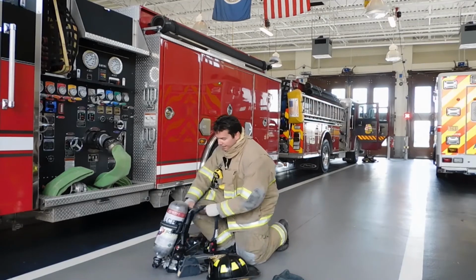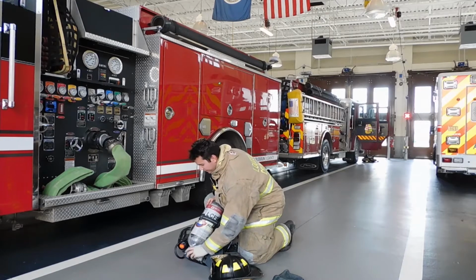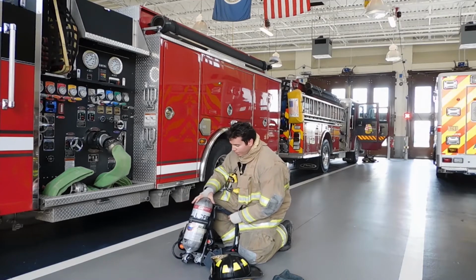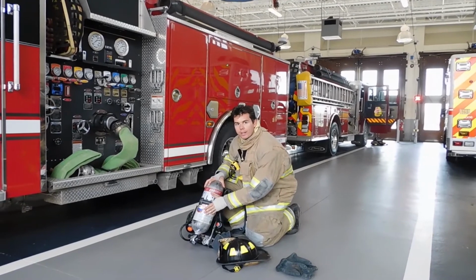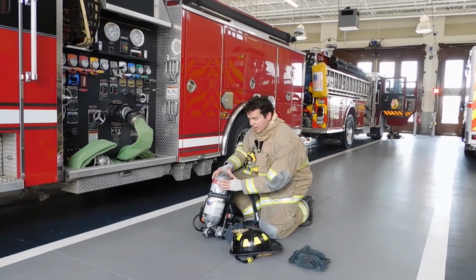Next thing we put on is this air pack. I'm going to turn it on in a second, and you'll hear some beeps. That lets me know the air pack is on. We wear this just like a backpack, and what it has is clean breathing air for firefighters. In a smoky house that is on fire, we cannot breathe that air. We have to breathe clean air to effectively do our jobs.